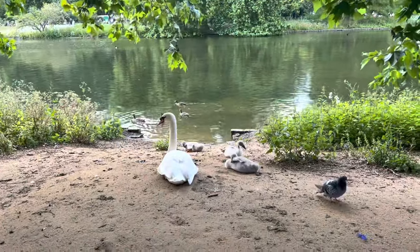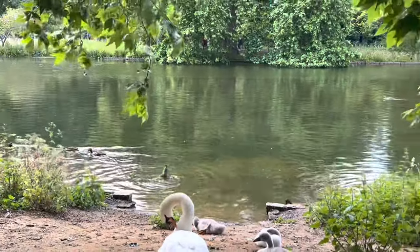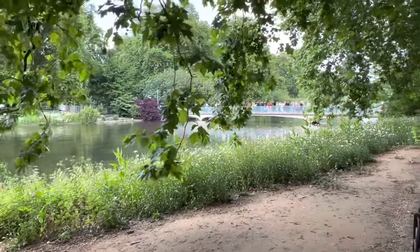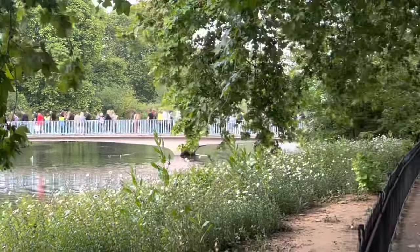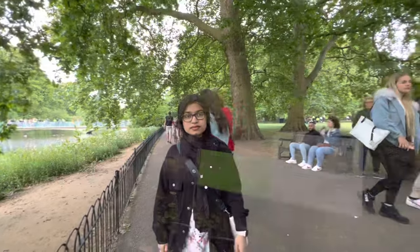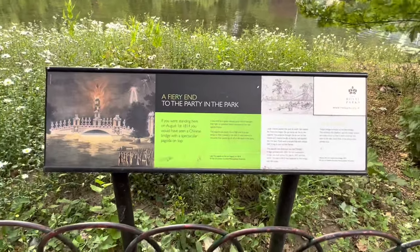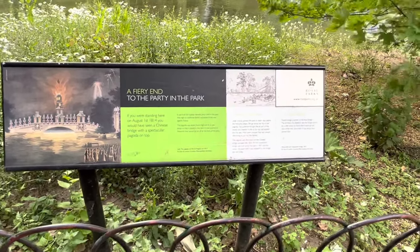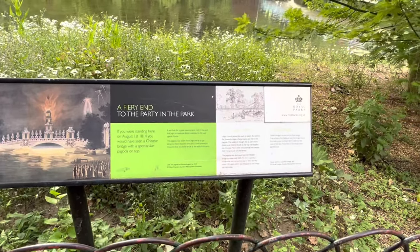And look at this beautiful scenery in St. James Park. Well, I can hear the music, it's very loud here. Let's cross that bridge. Very nice bridge. This environment is very serene and peaceful. A party in the park. That's what it says here. The Royal Park. Oh, so that bridge is called the Blue Bridge. We're going to be crossing that.